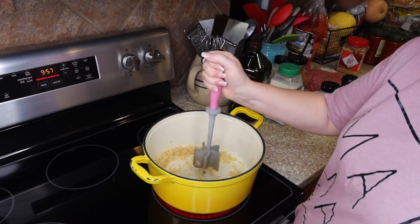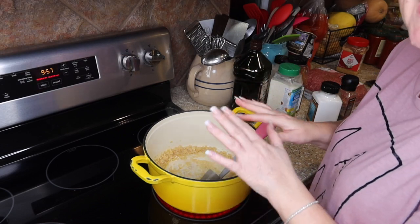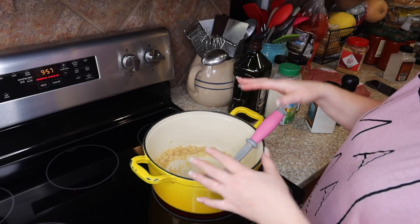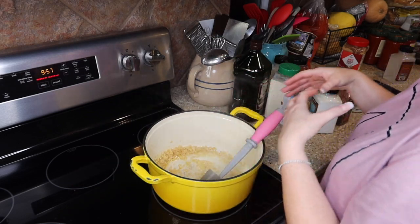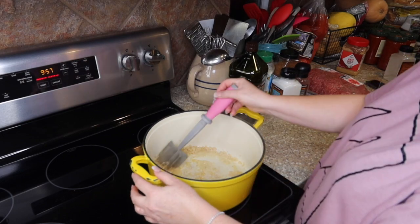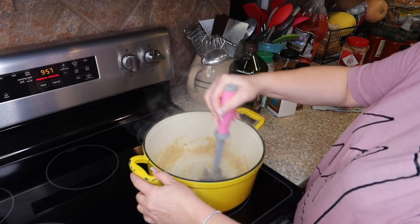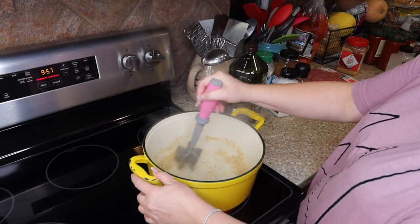You'll notice when I get to chopping the meat up, it might fly out of here a little bit because I do get a little carried away. But for the most part, it all stays confined right here. All right, so this is starting to cook up. You can smell the garlic. You can smell the onion. It smells amazing.